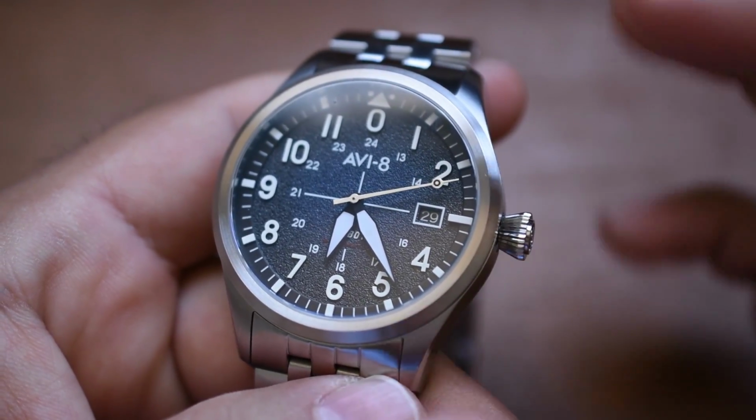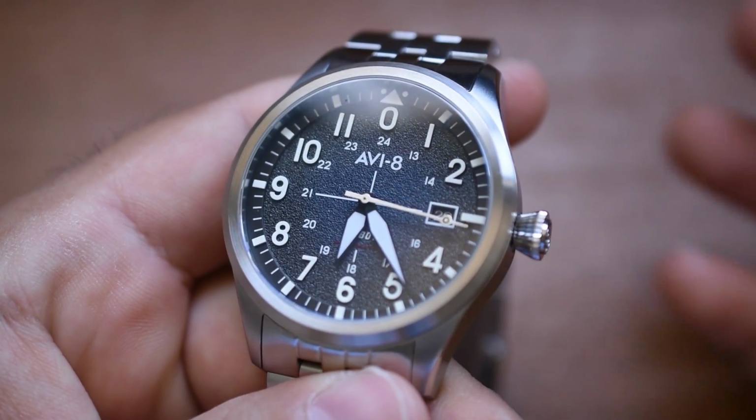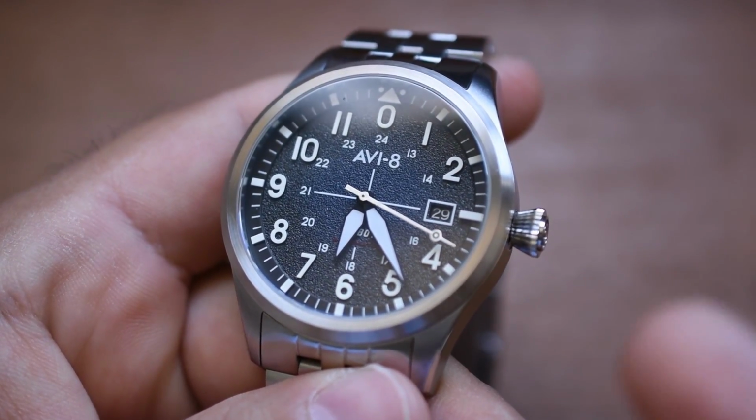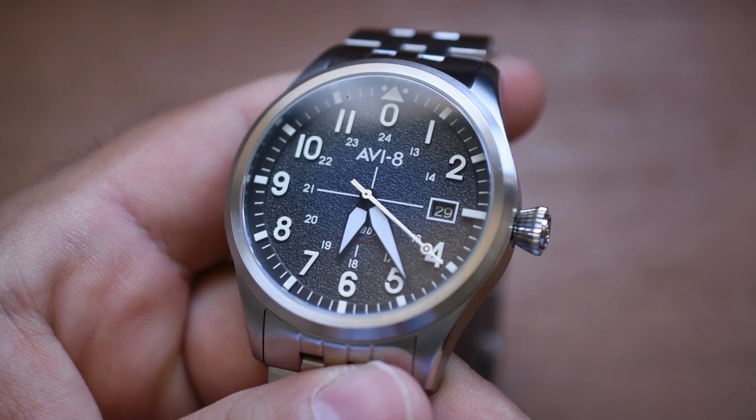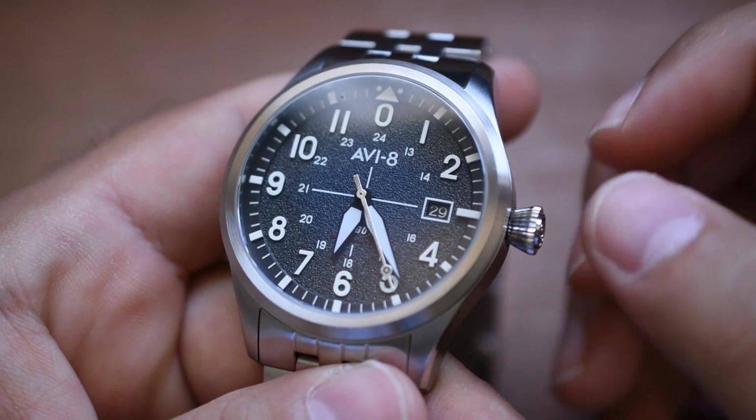So it's very nice to see these kind of classic nods to aviation watches from the past. And of course, this is definitely a modern iteration of a Pilot's watch. Now, speaking of that crown, let's test something out.